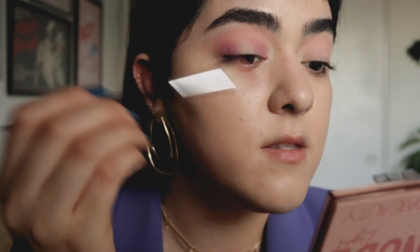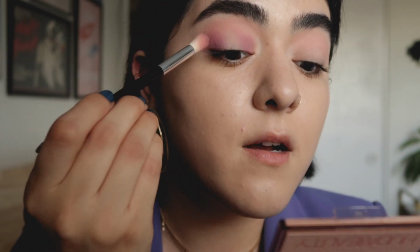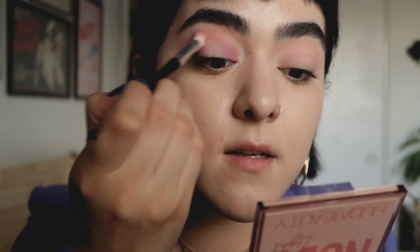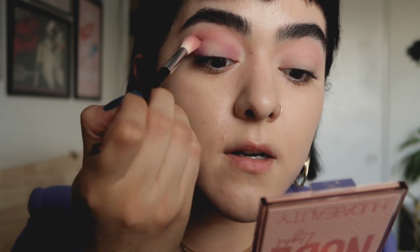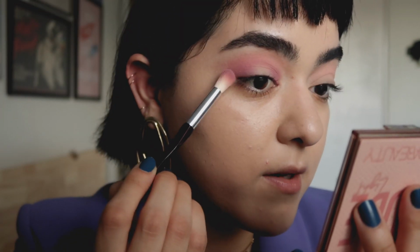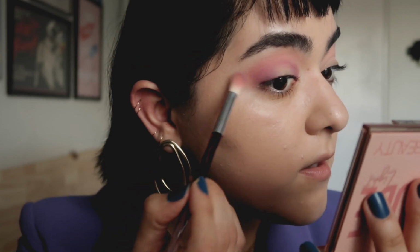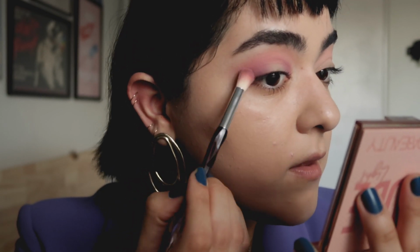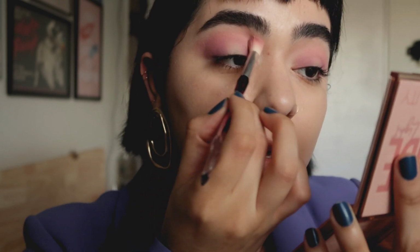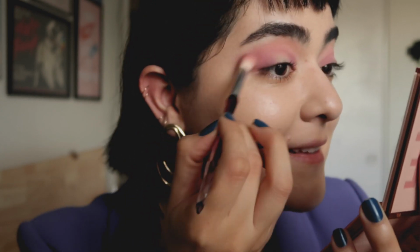But looking down into the mirror, I'm also going to bring this and connect the two edges, the inner edge and then the outside. If you want to create more of a longer shape, you can definitely bring this out a little bit. It's all up to you. If you lost some of the intensity of the first two eyeshadows, I'm just going to pick both of them up together and blend away.